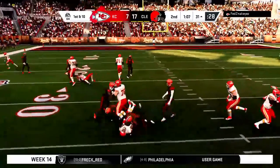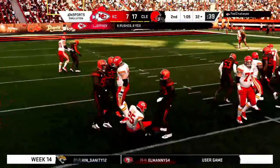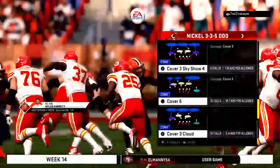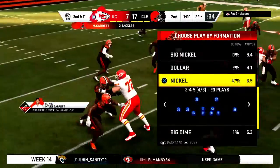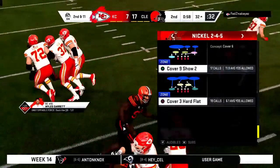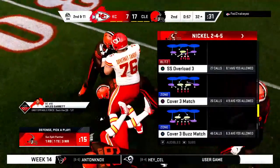Here's a run on first down that won't even get back to the line of scrimmage. He will lose a yard, 2nd and 11. This drive starts with 2 steps forward and now 1 back. A pair of first downs, and here a loss of yardage. 32-yard line.